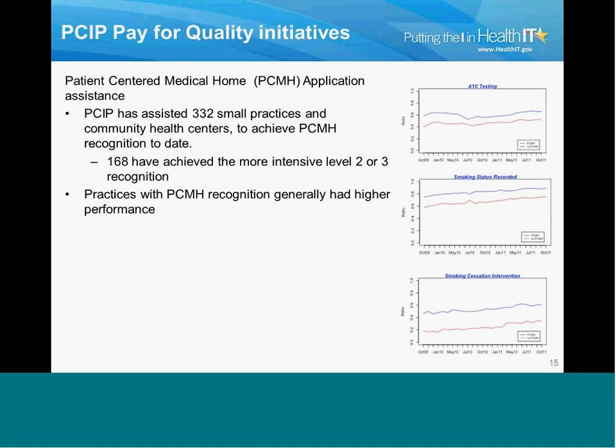As part of PCIP, we've also assisted our providers with patient-centered medical home applications. Here we've taken some measures and tried to show the difference between practices who are currently PCMH certified and those who are not. And we've noted that in some measures, practices with PCMH certification perform at a higher level.